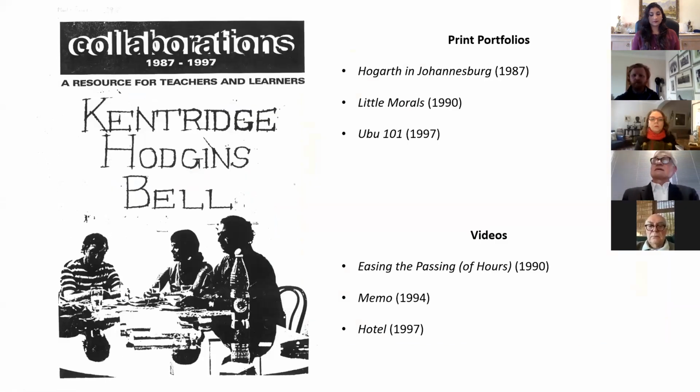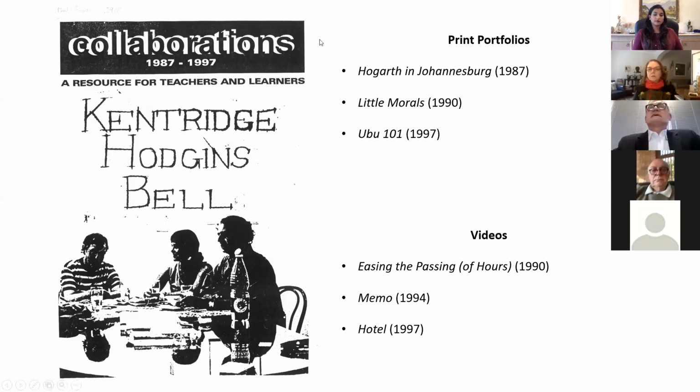Now, the title of the work, Mimo, of course, refers to the long collaboration between Robert Hodgins, William Kentridge, and Deborah Bell. What you see on the left-hand side is really the cover of a teacher's guide for the exhibition at the Johannesburg Art Gallery in 1997, celebrating a 10-year collaboration between them. Sadly, no catalogue exists of this exhibition, but certainly it contained no fewer than 6 collaborative projects they worked on.